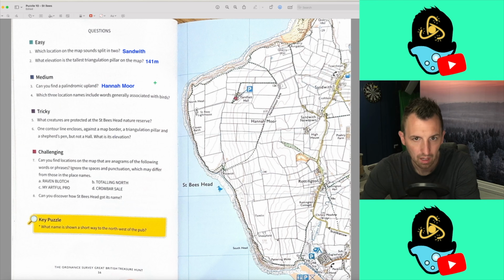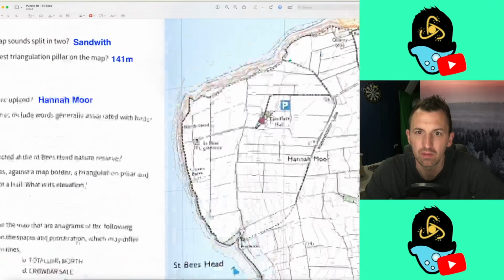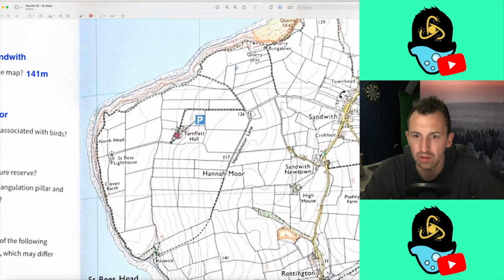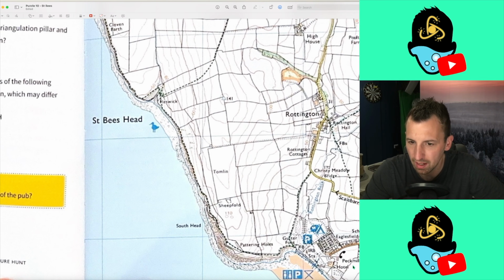Okay, question number 4. Which 3 location names include words generally associated with birds? Well, let's have a look. Now, obviously the quarries are nothing. There's nothing there. We've got Croftfoot. We've got Poultry Farm. That seems a bit too obvious. We've got Peck Mill. That's got to be one.